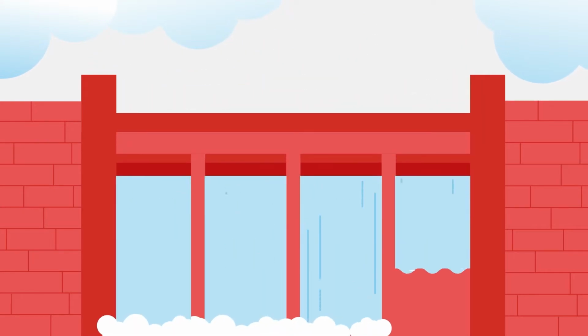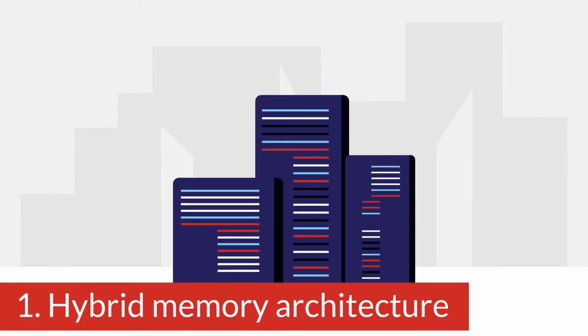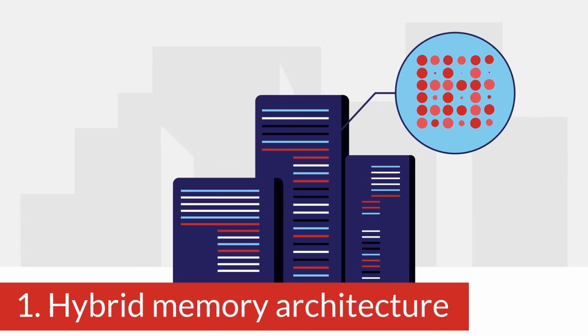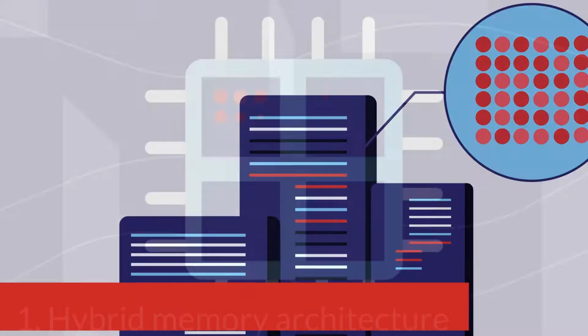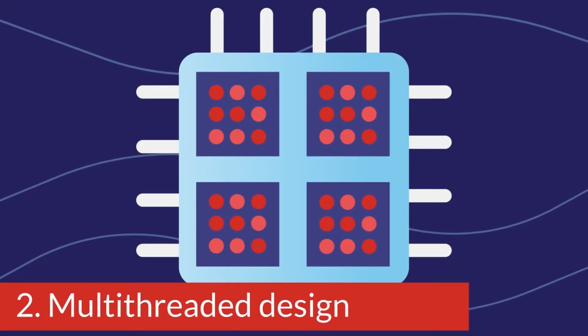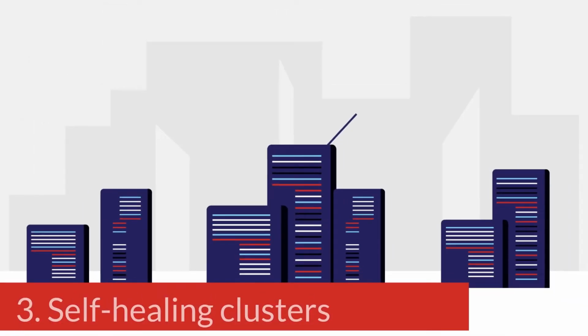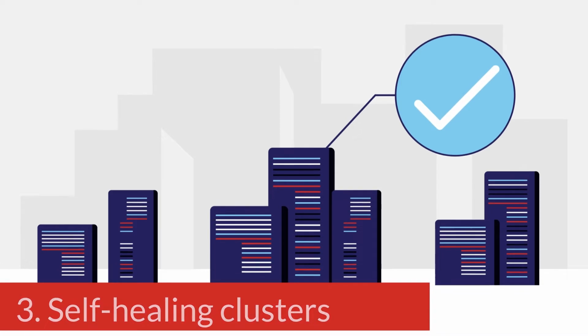The key to this solution are building blocks that act like a series of dams to ease the chaos. As each building block is added, the flood of data becomes more manageable. First, a hybrid memory architecture which increases data density per node and reduces server footprint helps make the solution scalable and a small server footprint possible. A multi-threaded design across multiple cores delivers predictable performance at any level of scale. And finally, self-healing clusters fix their own issues, providing near zero downtime.